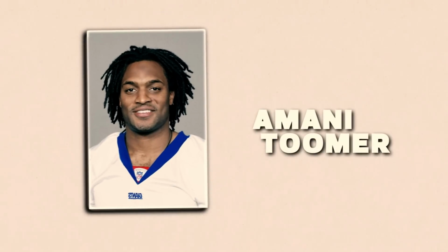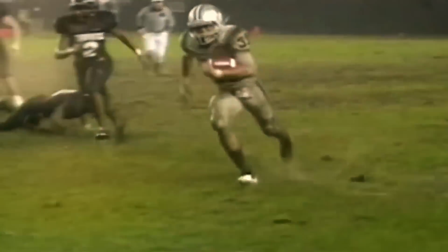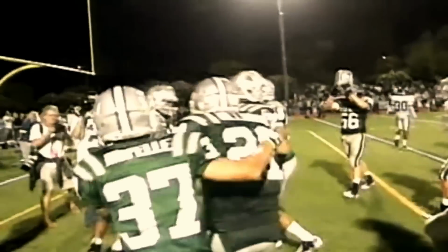Amani Toomer had long dreadlocks and stated, "I had a big helmet and when I put it on, it was okay, but then my hair would get wet," he laughed, "and it would mat down a little bit. Then my helmet would get a little play in there and then I would get hit. I ended up with 2 concussions and I had never had a concussion before."